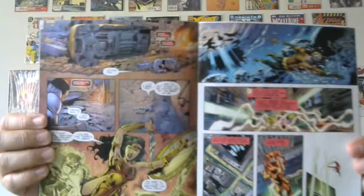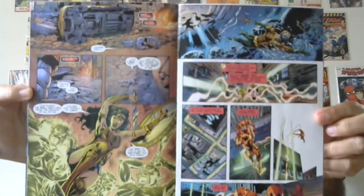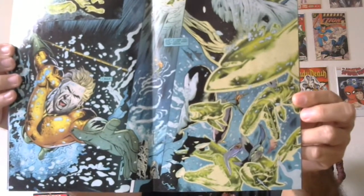Then from there we see Flash, and we see Wonder Woman and Aquaman trying to figure out how to stop Cyborg. Look at that. So Simon, he created some construct to follow Aquaman underwater, but those constructs are kind of like sea creatures, as you can see here. So Aquaman called his army of fish. So now we have the sea creatures fighting the sea construct creatures. That makes sense.